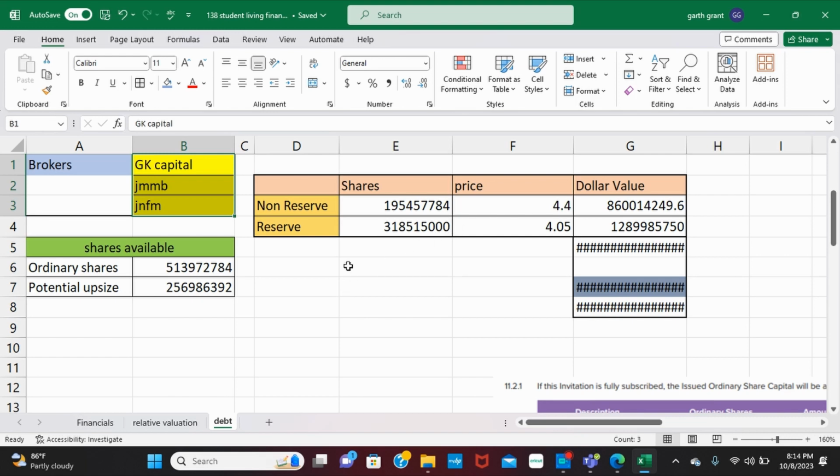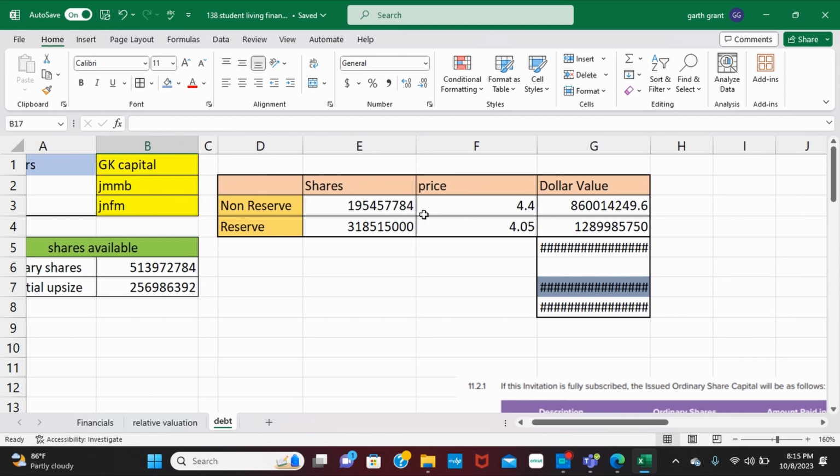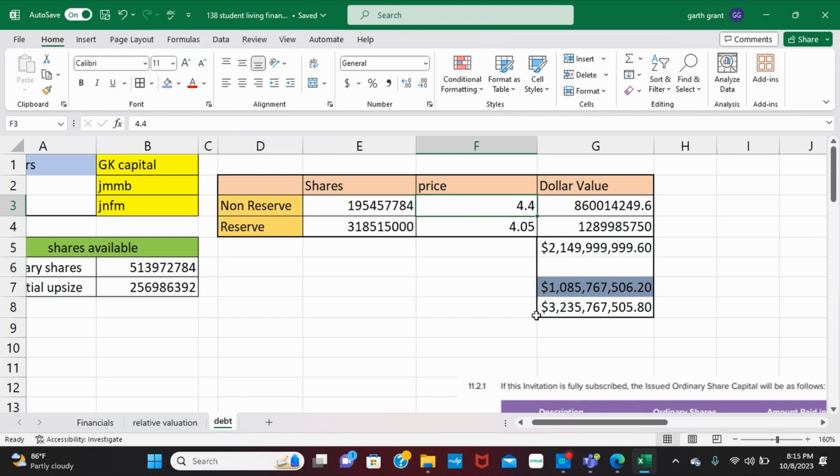For the debt note, which I delved into a bit more than I should have, but it's cool regardless. The ordinary shares that they're offering is basically 513 million shares, and then the potential for the upsize is 256 million shares as well. Of course, 195 million of those shares are non-reserve, meaning the public can get some at $4.40, while the reserve shares, for key strategic partners, existing shareholders, and employees of the company, can get it at $4.05.